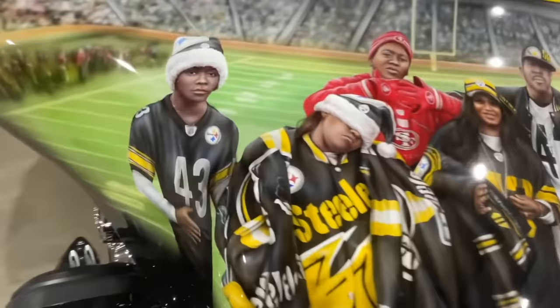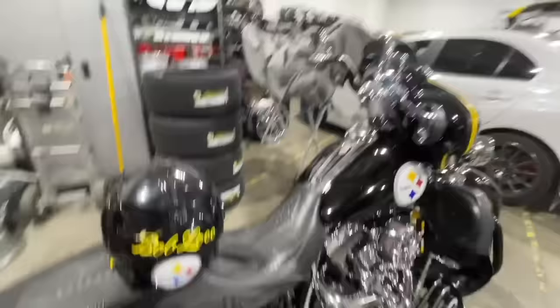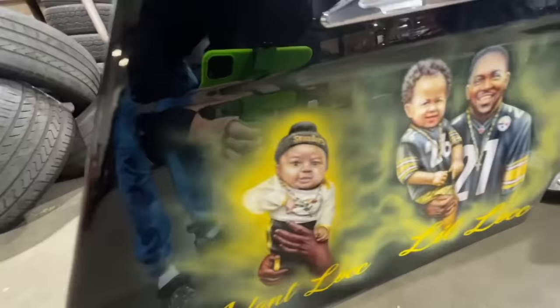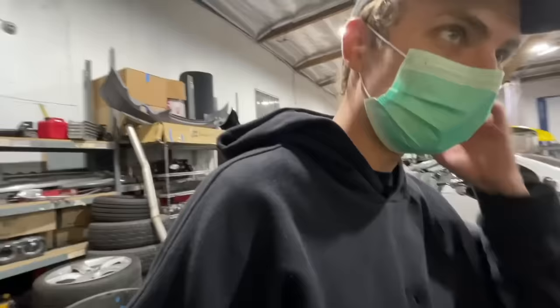Look at that custom artwork. Is that airbrushed on there or is that printed? Airbrushed. I have a guy that does airbrush. That is impressive artwork, guys, look at that. Headlights. Steelers. That bike is crazy. I personally don't like bikes, but that thing is sweet. He's got more artwork back here. And again, it has 16 speakers. Wow, so this thing is loud. 16 speakers on a bike. I don't even think most cars have 16 speakers. That is crazy.